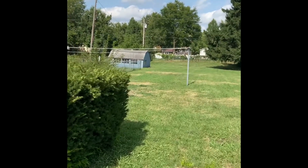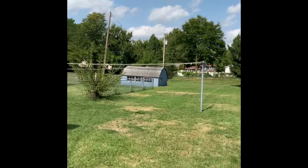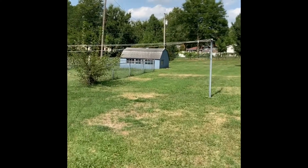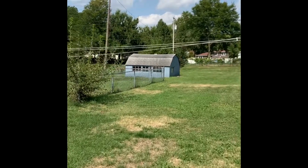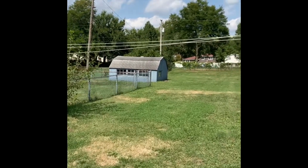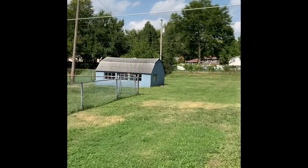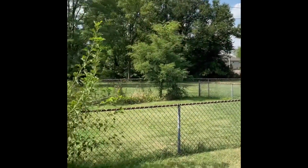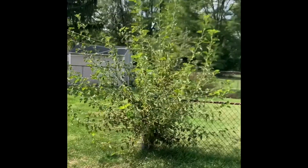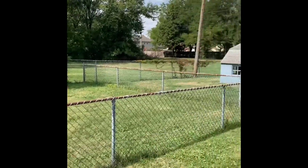So this little structure back here was a prefab delivered, I believe, from Sears or Montgomery Wards. It was one of those kits that you would have delivered in pieces and put together. That was used for storage mainly. I think they had some of the honey extracting equipment in there and some other things. And this fenced area was garden. It's not now, but it was in the day.